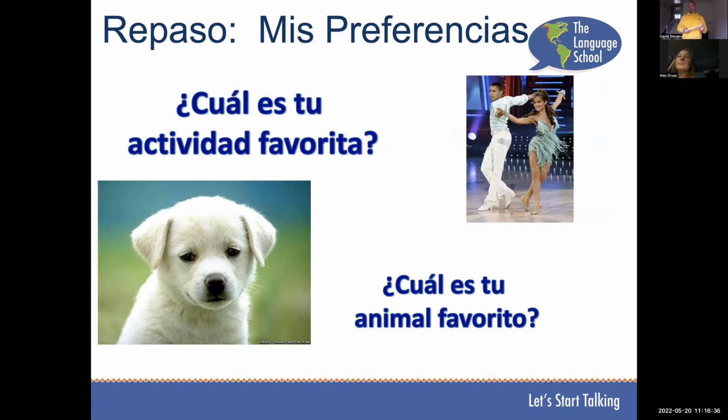¿Cuál es tu actividad favorita? Me gusta... So here you could either say mi actividad favorita es or just me gusta plus the activity. You don't need to combine those two. Okay, so me gusta leer. ¿Cuál es tu animal favorito? Me gusta el gato. ¿Te gusta el qué? ¿El gato? El gato, muy bien.